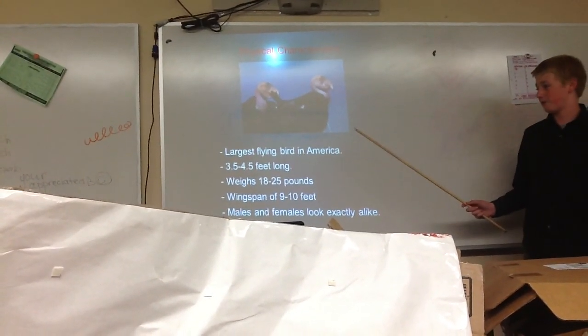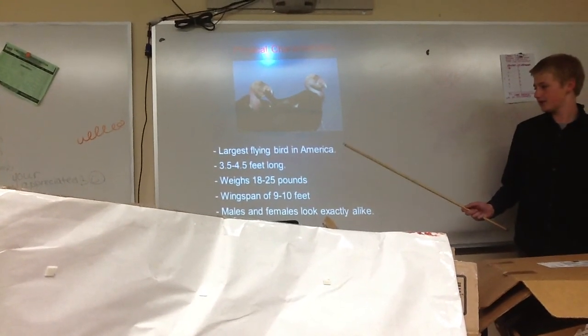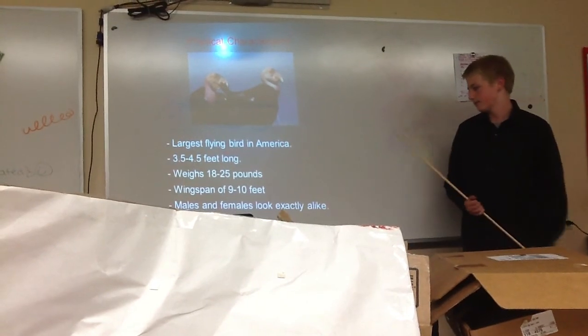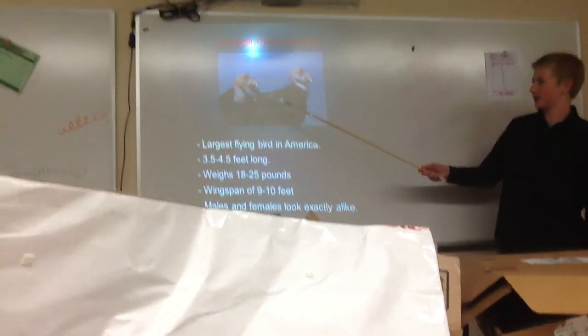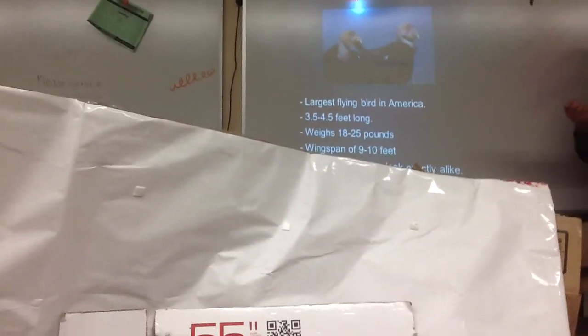It's 3.5 to 4.5 feet long, weighs about 18 to 25 pounds, and has a wingspan of 9 to 10 feet. The males and females, there's just a picture of them, they look exactly alike. There is no difference. To find the gender of them, they use genetics, so like DNA stuff.